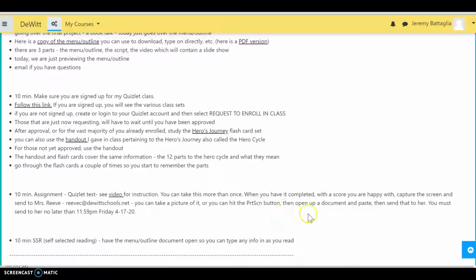The print screen button is often abbreviated PRTSCN. Then you open up a document and just click paste, and the screen that you just captured will be on your document. You can send that to Miss Reeve so that we can see the actual test has been taken. It doesn't really count as a test, but that's what Quizlet calls it. I am counting it as an assignment. It's 12 points. We're going to divide it in half, so it would be worth 6 points.